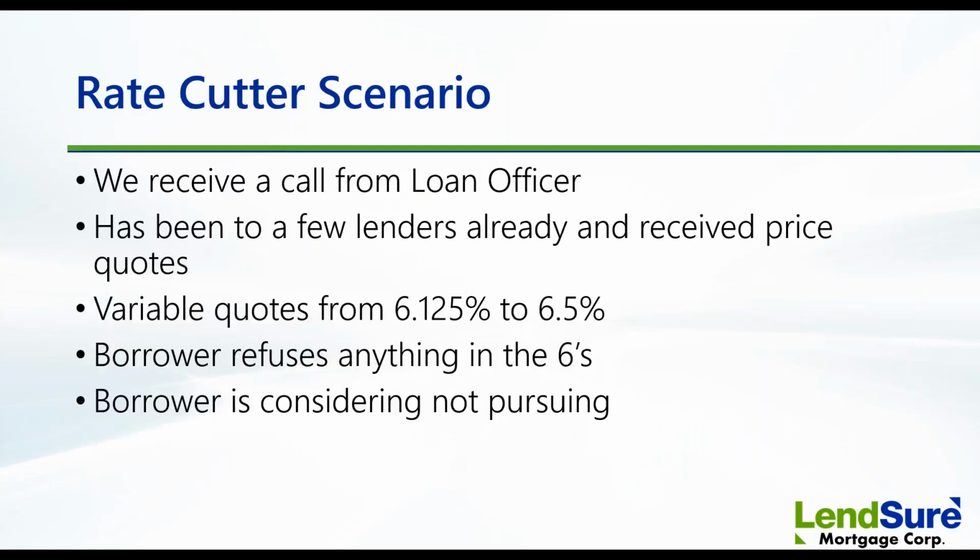All right, so let's talk about a usual scenario that Josh, myself, as account executives here at LendSure, see every day. A loan officer calls in. They have a sophisticated borrower that is very rate conscious. More than likely, that loan officer has been to a few non-QM lenders already and has received price quotes from, let's just say, 6 1/8 all the way up to 6 1/2.